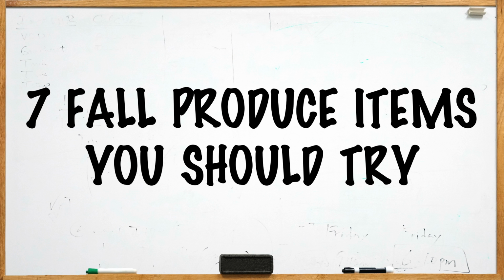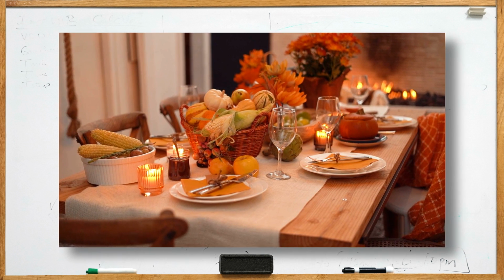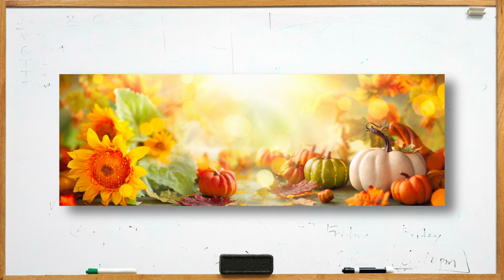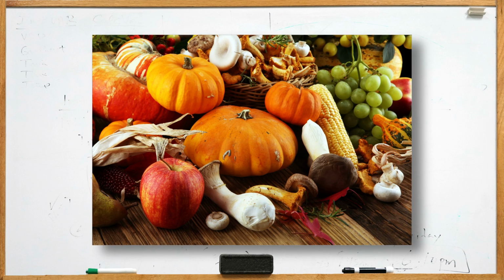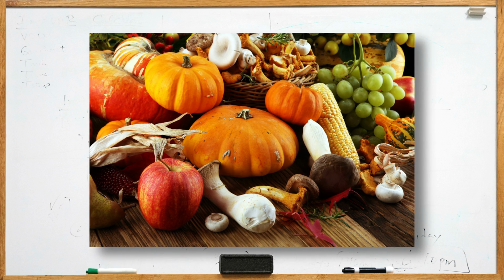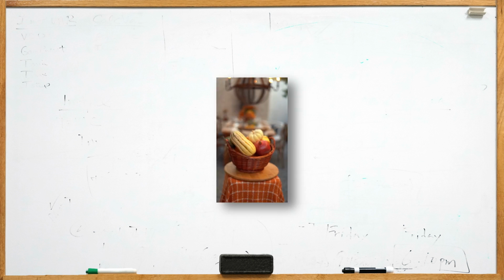7 fall produce items you should try. There are many autumnal fruits and vegetables that people neglect. Seasonal produce always tastes better because it's fresher and gets to ripen longer before picking. There's no shame in buying fall favorites, but it's beneficial to step outside your comfort zone and try other seasonal produce items. Seize the opportunity to eat them before they are out of season. Let's dive into the lesson.